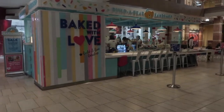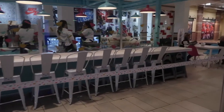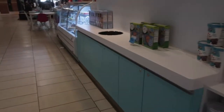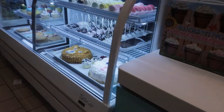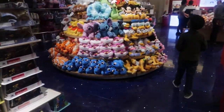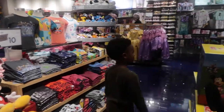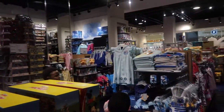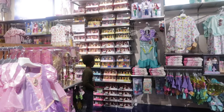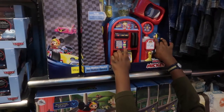A very neat idea. Again, there's not a lot of people there because the mall just opened, but I'm going to go around the corner so that you guys can see clips of what the cupcakes look like. I'm not a big cupcake fan, but again, this is a great idea. I think you can even host parties here. Pretty cool.